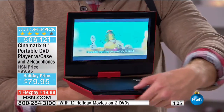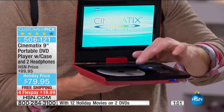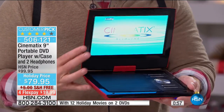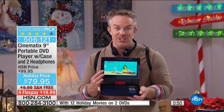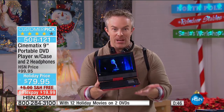But at the end of the day, it plays those shiny discs. It plays your music, your DVDs and your CDs, which is great. You hit play. Actually, I'm not even going to hit the play button because it's going to remember where I left off. Then you have that full remote control, which is great. My personal favorite is that I'm not limited to watching DVDs in one room of the house, where that one DVD player is, because I can take this with me anywhere, no cords.